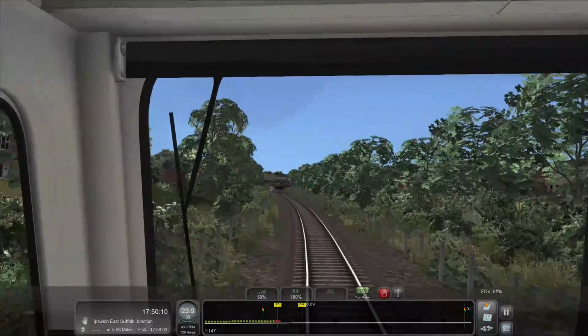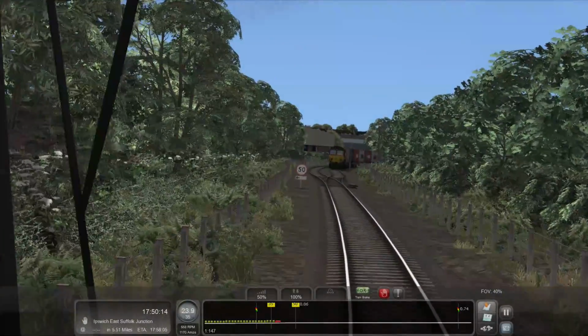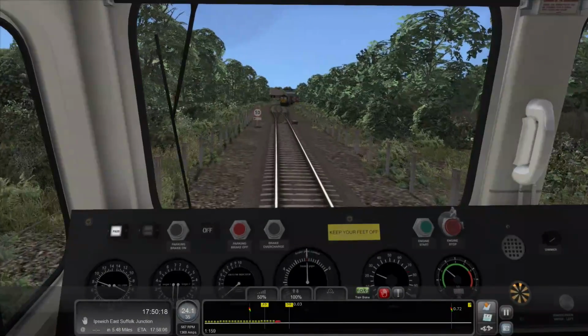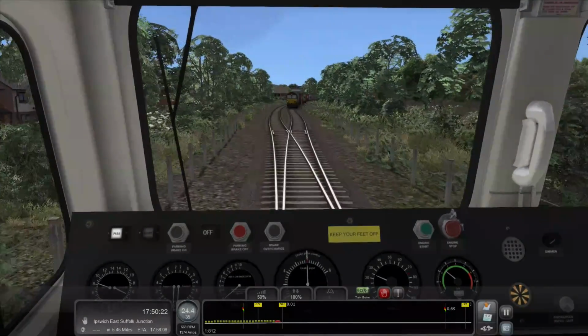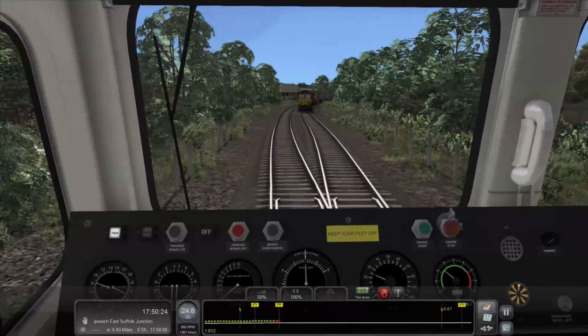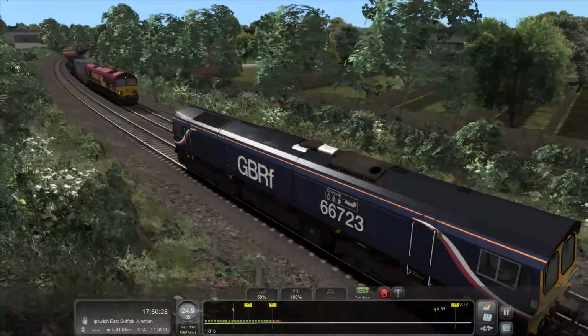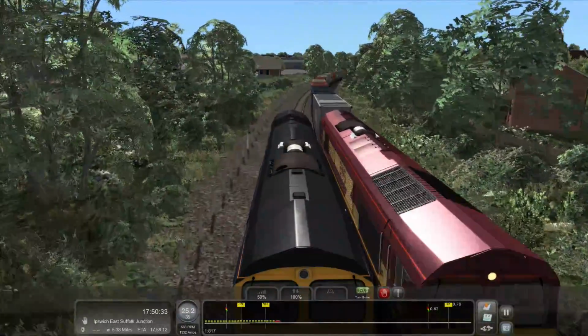Oh, and there's another freight buddy waiting for me there, and he looks like he's in the EWS 66, which is cool. But I'm in my special Chinook version. Hello there, mate. Yep, he's in his EWS Class 66.